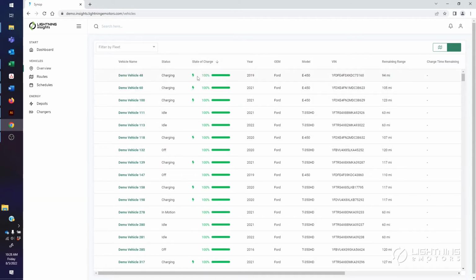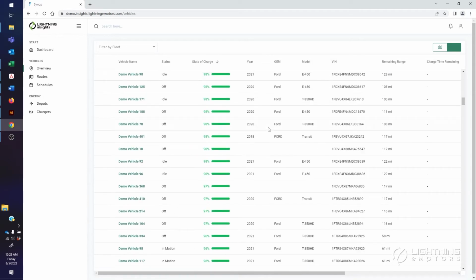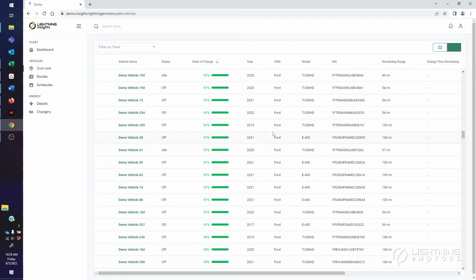Here we can see important data such as the status of the vehicle as it currently stands. We can see these top 3 vehicles are charging. It'll also have this green lightning bolt as a symbol of that status. We can see additional information and metadata in here such as the year, the OEM, the model, and your VIN, as well as important metrics such as remaining range. This is important, especially when looking at some of those lower state of charge vehicles, what your estimated remaining range is for the duration of your day and for the duration of your estimated route distance. These metrics will vary pretty substantially depending on the configuration and the model of your vehicle.